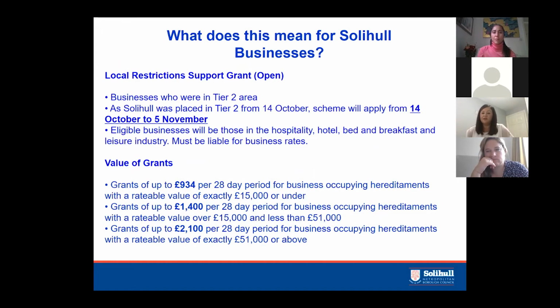Okay, so what does this mean for businesses in Solihull? Firstly, as Solihull was placed into Tier 2 from the 14th of October, it means that the Local Restriction Support Grant Open will be applied for businesses from the 14th of October to the 5th of November. Eligible businesses will be those in the hospitality, hotel, bed and breakfast and leisure industry. And quite importantly, they must be liable for business rates to be eligible for this scheme.